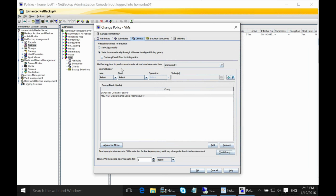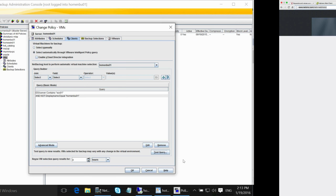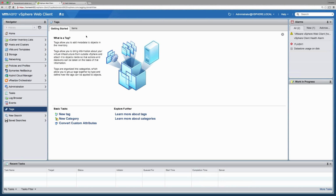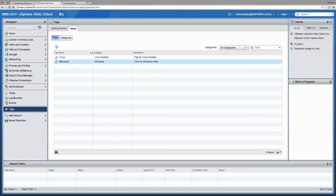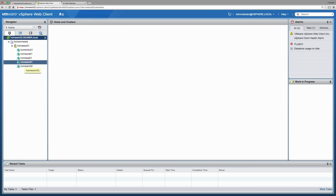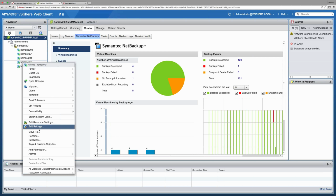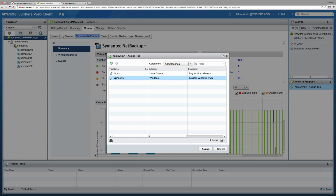You can use VMware tagging. So if we look in, this is the vSphere 6 web client. A new thing introduced to vSphere 6 is tagging. With vSphere, you're no longer allowed to create custom attributes, but they do allow the tag feature. So if I go to my inventory of VMs, we can add a tag to this server, HomeWin1. We will assign the Windows tag.